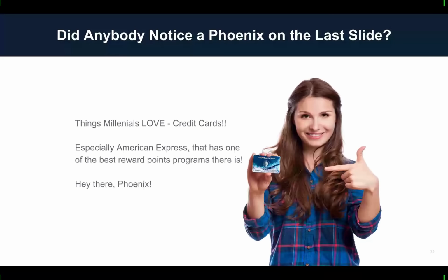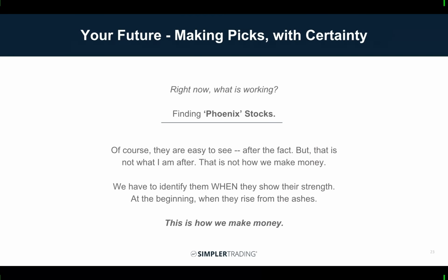Anybody notice the Phoenix on the last slide? What the Phoenix is, essentially, is the strongest one out of the bunch, okay? American Express is a standout in the financial sector right now, and that is why I call it a Phoenix.